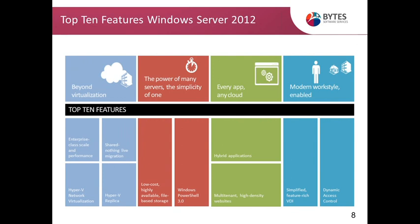Hyper-V Replica provides a virtual machine level, affordable, reliable and manageable replication solution that is tightly integrated with Hyper-V Manager and the failover clustering features in Windows Server 2012.